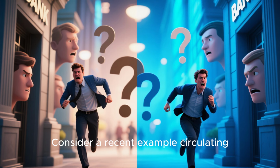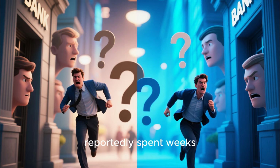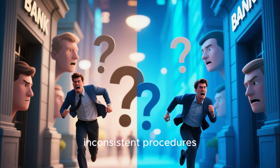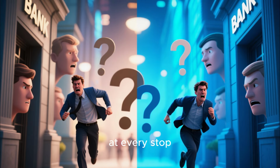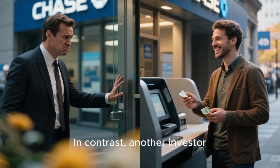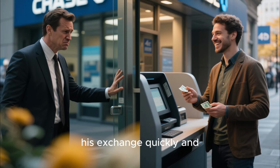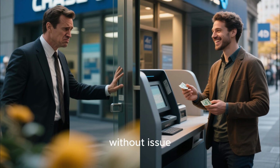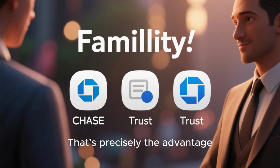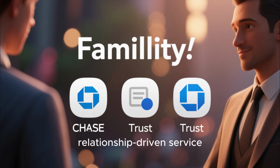Consider a recent example circulating in the investor community. One individual from Texas reportedly spent weeks visiting multiple banks, encountering conflicting policies and inconsistent procedures at every stop. Some branches declined to process exotic currencies altogether. In contrast, another investor who maintained a long-term relationship with Chase completed his exchange quickly and without issue. The key difference? Familiarity and trust. That's precisely the advantage Chase seems to be promoting with its new focus on relationship-driven service.